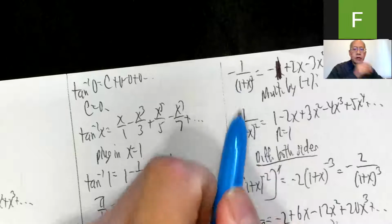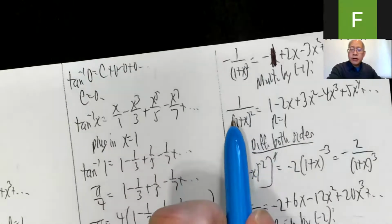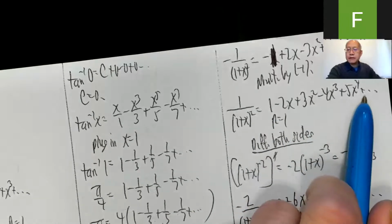I've got negative. So just multiply by -1, which means all these signs change. So final answer for part A, 1 over 1 plus x squared is 1 minus 2x plus 3x squared minus 4x cubed plus 5x to the fourth plus dot, dot, dot.